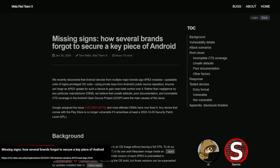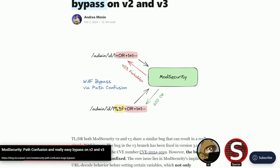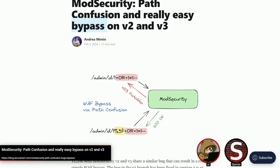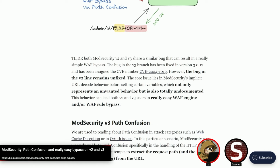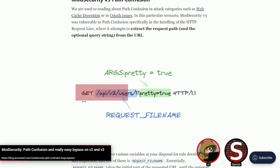All right, so getting into our next topic, we have a post from Secure Next on ModSecurity, and I'll let Z get into this one. Yeah, and this one's a pretty fun issue. It is a path confusion, fairly trivial bypass for a lot of checks on version 2 and version 3. Version 2, I don't believe has been patched, but version 3, which is still maintained and actively worked on, has been patched for this issue.